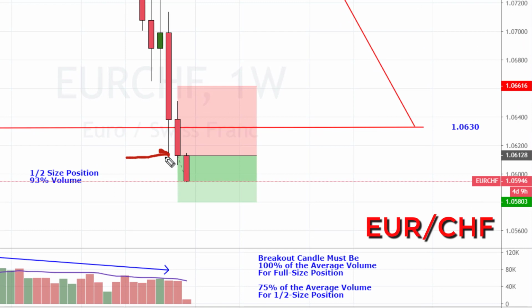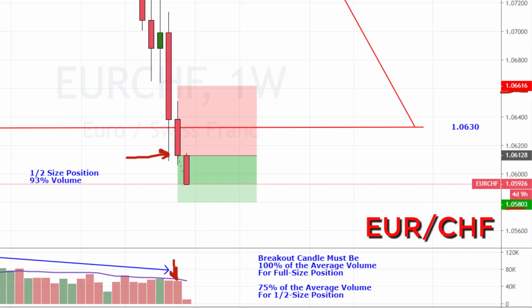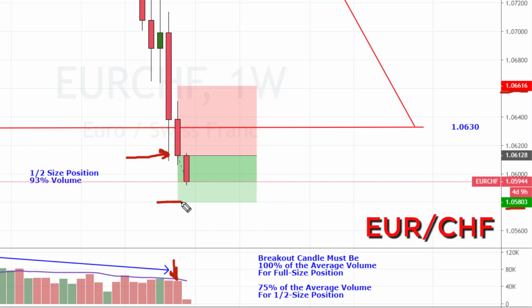I hope you got in this Euro Swissy Friday. I got in a half size position due to 93% volume on this bar right here. The stop loss is about 106.62. First target is about 105.80, and that's using the daily ATR of 33 pips on this weekly trigger. Once our first target is hit, right down here, we'll take half off the trade, move our stop to break even on the second half, and we'll switch to the daily chart to trail stops using the PSAR.